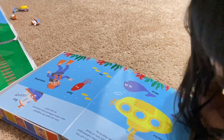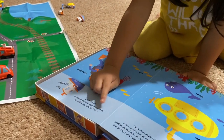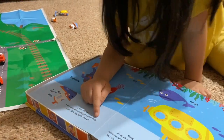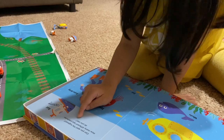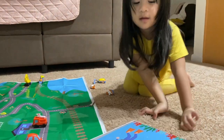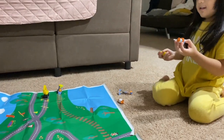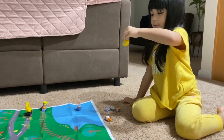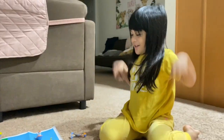That long. Okay, it's a submarine. Oh, it's a submarine. And then it's a tugboat. Mm-hmm. Can you spot the tugboat? How many different sea creatures do you see? Oh, where's your submarine? And tugboat. Come on. Submarine and tugboat. Go underwater. Wow, good job. It's underwater.